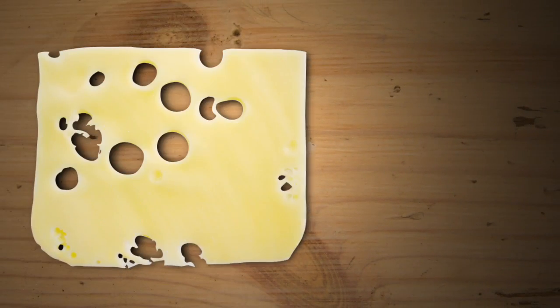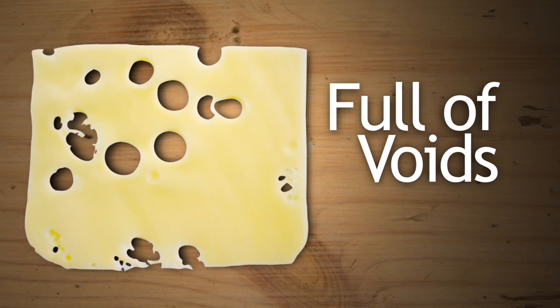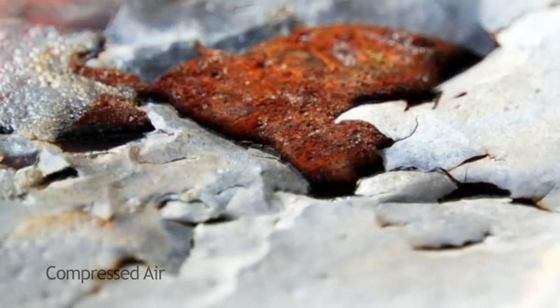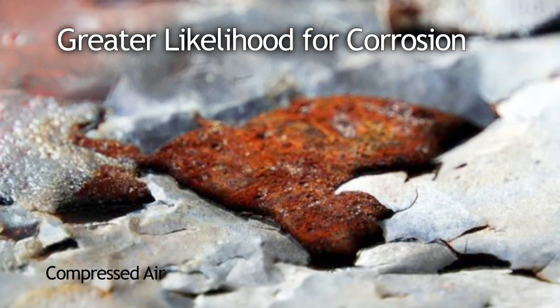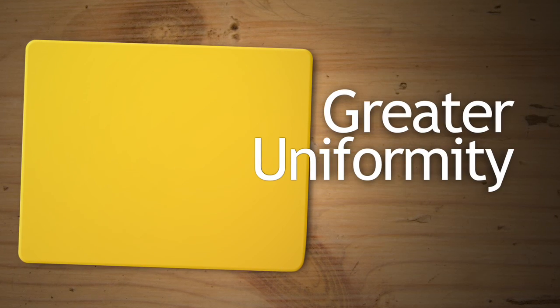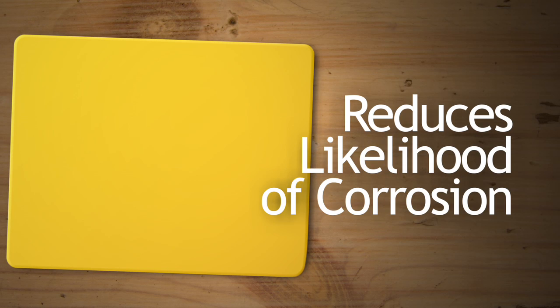For an easily visualized analogy, think of compressed air as laying down paint that results in a coating resembling Swiss cheese, full of voids. Lay down a second coat, the results are randomly spaced voids over the first layer of voids. This creates opportunity for quality of finish issues and greater likelihood for corrosion. If you imagined advanced coating and application technologies as laying down a coating that resembles a slice of cheddar, the greater density and uniformity mitigate quality of finish issues and reduce the likelihood for corrosion.